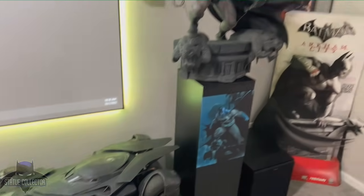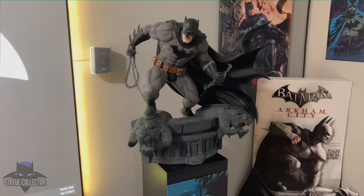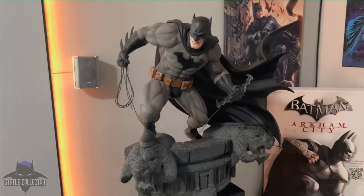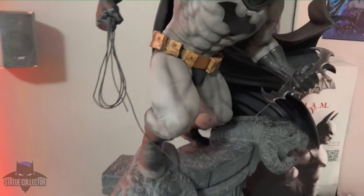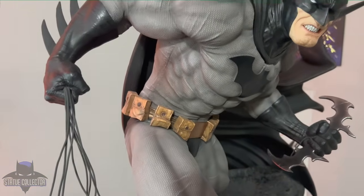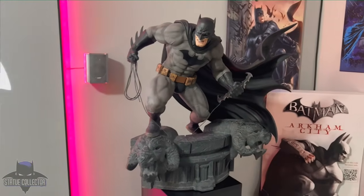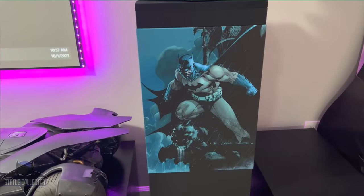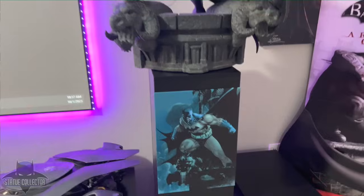All right, and then over here, we've got the Prime One Hush Batman 1/3 scale. This is probably one of my favorite 1/3 scale statues in my collection. I love the texture on the costume. Yeah, this guy's awesome. And then down below, we've got that iconic Jim Lee print below him as well that this statue is based on.